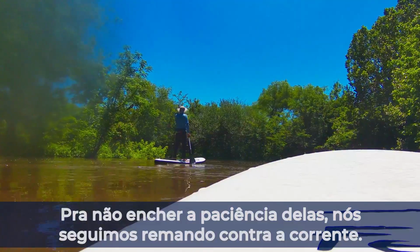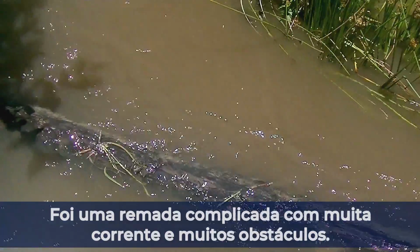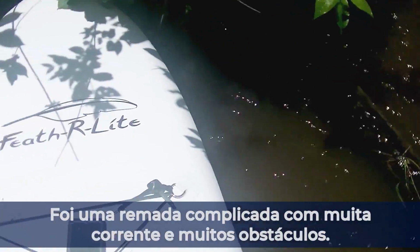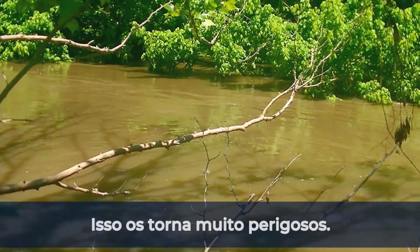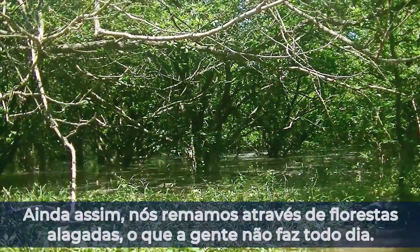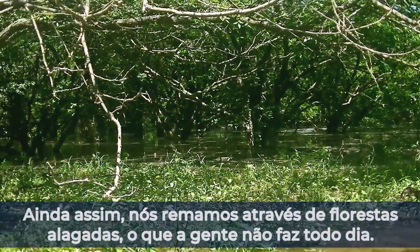Once we decided that we had bothered them enough, we started paddling upstream. It was a tricky paddle with a healthy amount of current and lots of strainers. Strainers are any object that you can get pinned against, like these trees you see here, and they can be extremely dangerous for a paddler. Still, it was a beautiful paddle through flooded forest, which is not something we get to do every day.